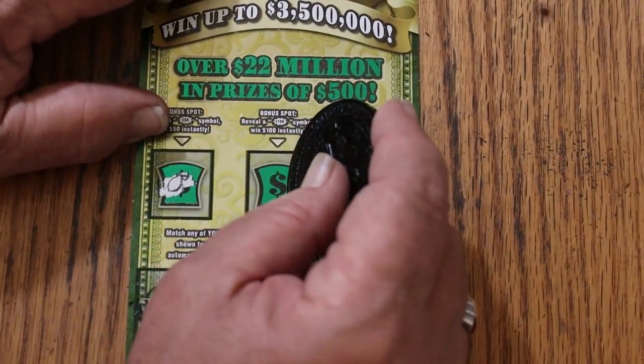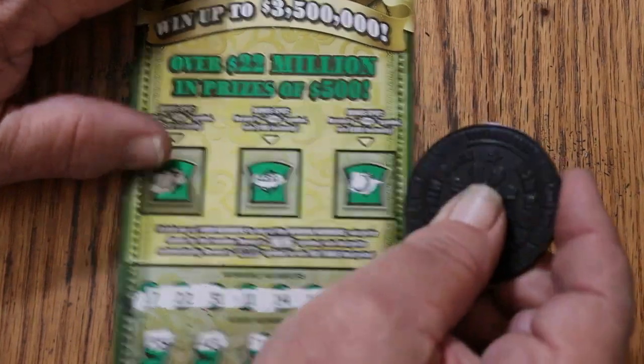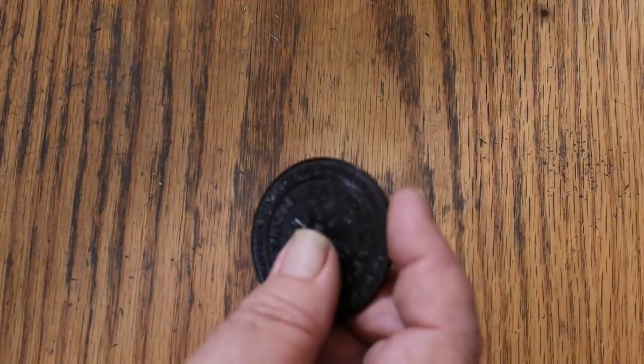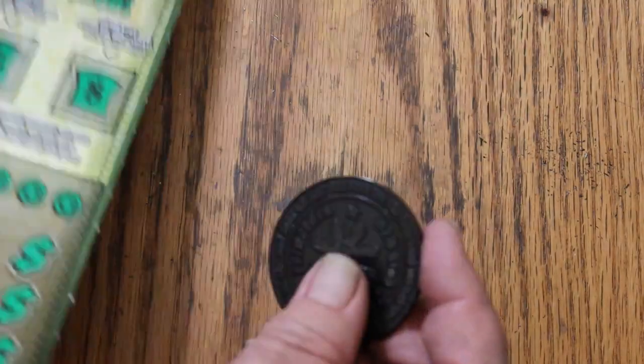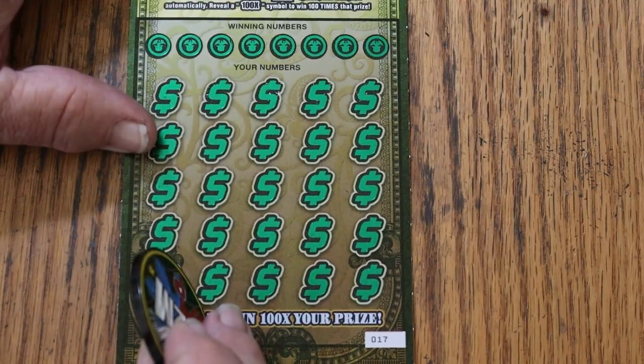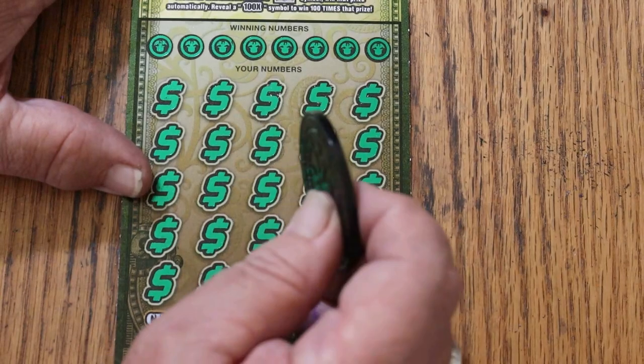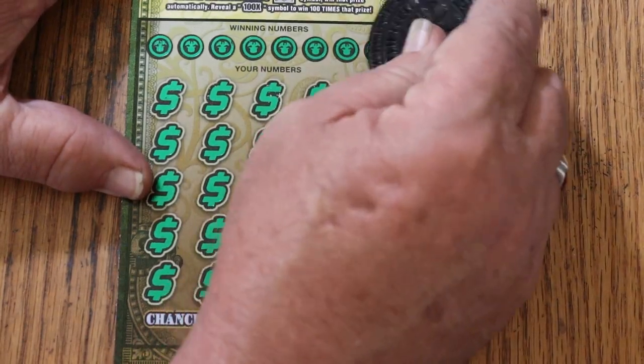Nothing there. Nothing there. And nothing there. All right. Overall odds dictate one of these three should hit, but that doesn't work all the time, but it is a possibility.